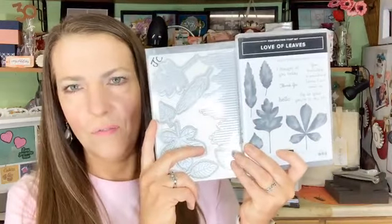Scrapbook class, we're going to make 3 12 by 12 pages using Love of Leaves bundle, one of my favorites from the holiday catalog. So you make 3 12 by 12s, 2 that match, a single, and then the next month you make the matching and 2 more. So it just continues on.